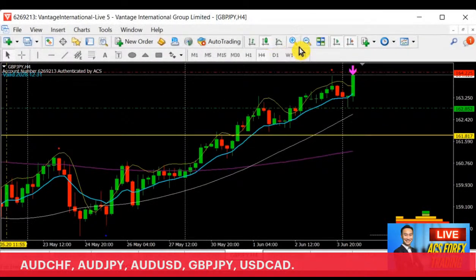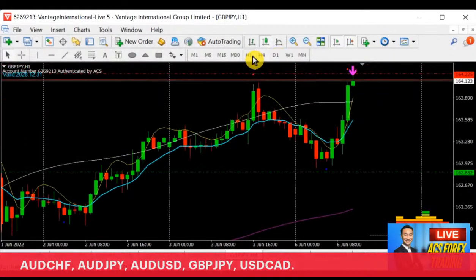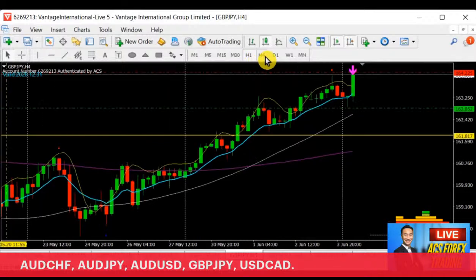Pound yen is right now testing on the resistance. Okay, pound yen, right now it is testing on the resistance. Right now, it got rejected. When I go down to a lower time frame, I can see that the rejection is there, right? So it's still okay. Still, we are still here.